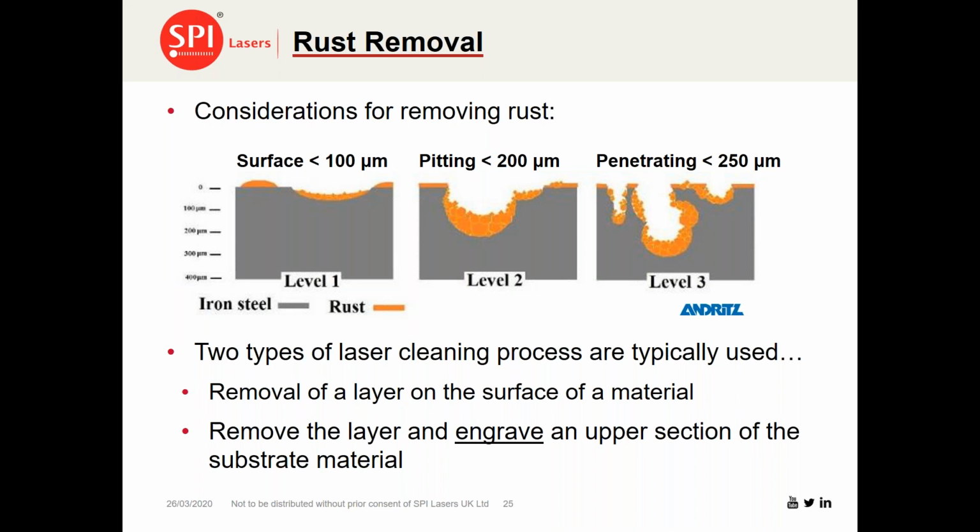The first, really for level 1 corrosion here, is the removal of a layer from the surface of the material. What's interesting is the best setup for that in terms of laser parameters is actually low pulse energy, high pulse repetition frequency, and a high m². Large beams, low pulse energy, but still significantly enough peak power to remove the oxide layer.